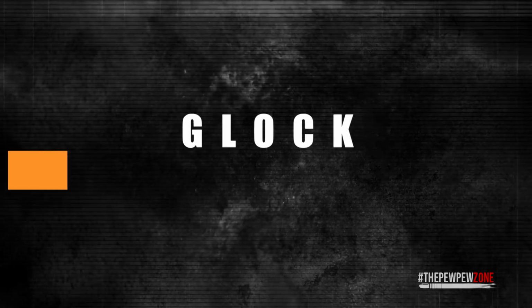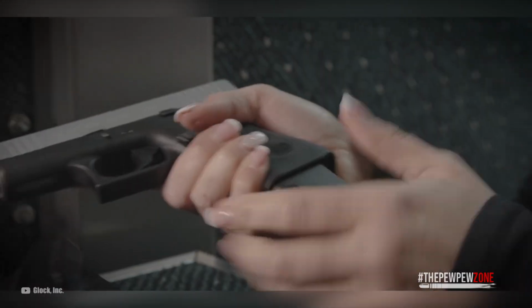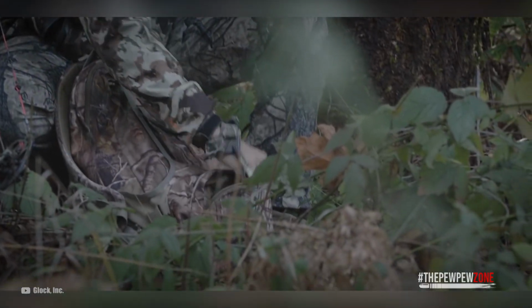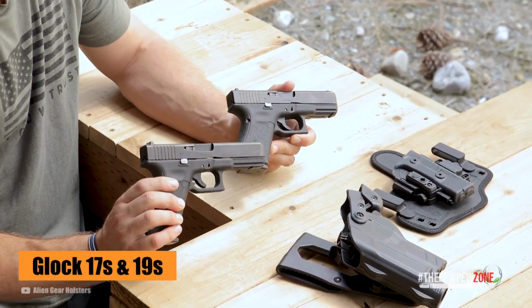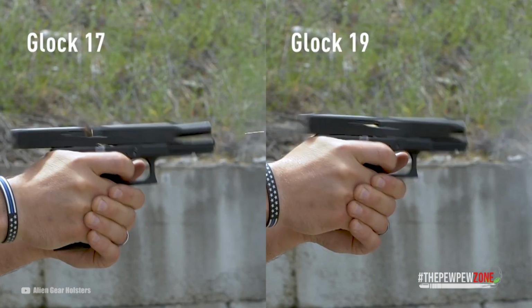Number 8, Glock. Yeah, Glocks are everywhere. That does also include the surplus market. For example, as a trade-in, there are a lot of them, but they're not always easy to find. Glock 17s and 19s are almost always sold out. The moment they hit the gun store, you can count the seconds it takes for them to be gone again.